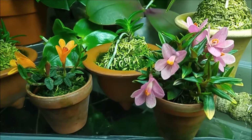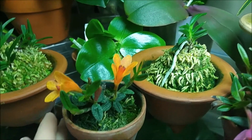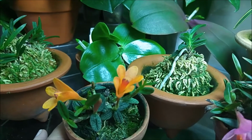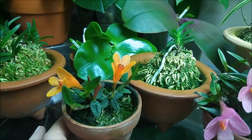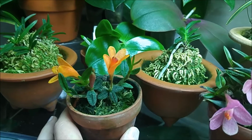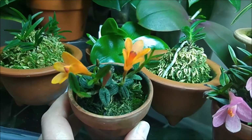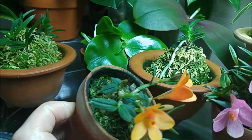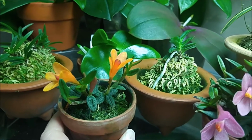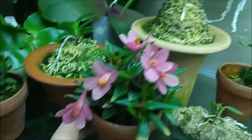And my two Dendrobiums from Aquagenera. This one is the orange, Cuthbertsonii orange. And these are really, really carefree plants. I just water them when they dry. And they grow and they bloom. See, there's a bud and there's another bud coming up. And those flowers, they stay on for months.